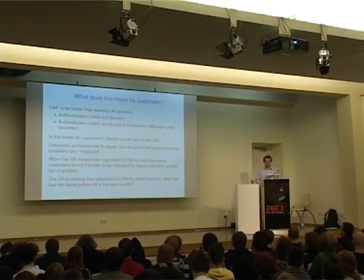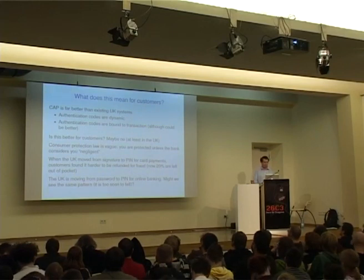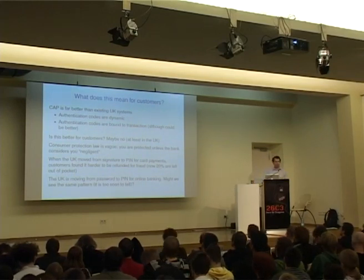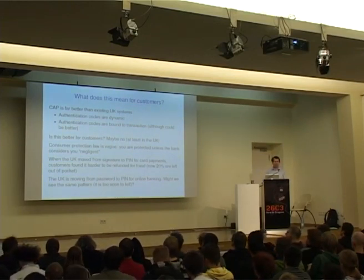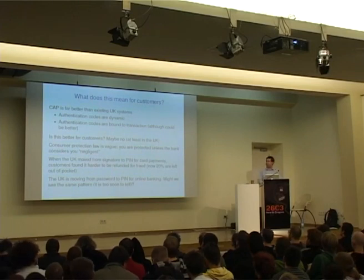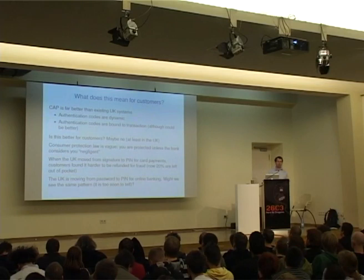But what does this actually mean for customers? Now, although CAP has some problems, it's certainly better than all the predecessor systems used in the UK. It's using a dynamic password, so you can't just use a simple keyboard logger, and it's imperfectly bound to the transaction, but at least they're trying.